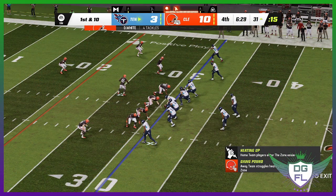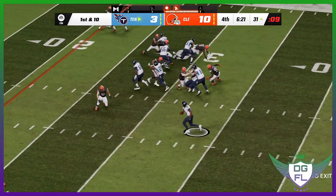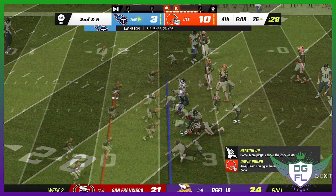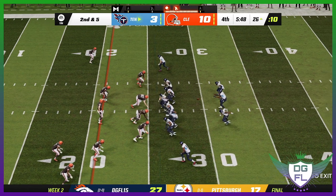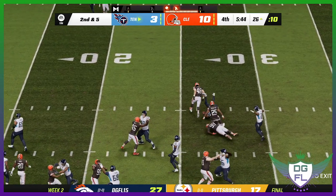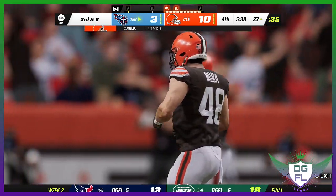The drive continues as they search for a tying touchdown. Here's first and 10. How about this? They'll try the option, left side. It'll be a pickup of 5 on the keeper. It's second down. And right side, they're going to go option here, and he is going to lose yardage. A loss on that play, and now third down gets tougher.